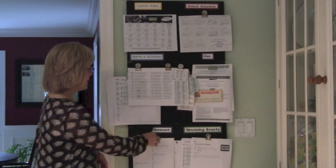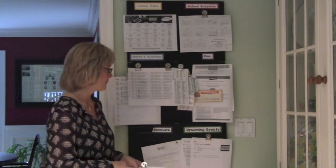Down here I have my kids' homework to-do list, and we will be covering this also during week 3, developing to-do lists for your kids so that they get in the habit of good personal organization.